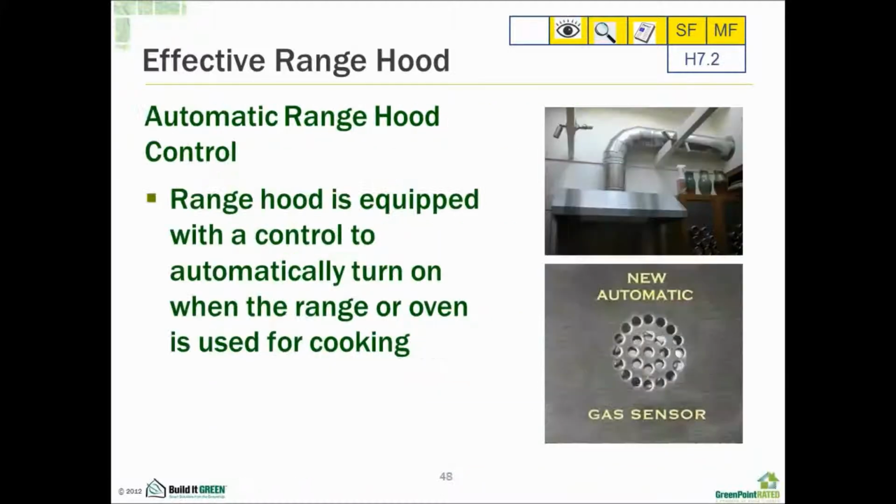We have also come up with a second measure for range hoods, an automatic range hood control. Essentially, once you turn on the range or the oven and it's being used for cooking, that range hood will automatically turn on. So it takes away the occupant behavior of whether or not they're actually going to activate the range hood.